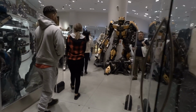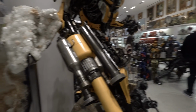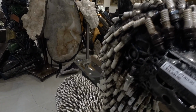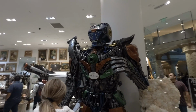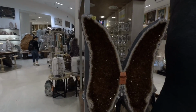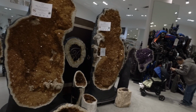That's awesome. And then this transformer looking thing. Oh, this is a transformer. It's cool, man. Look at all kinds of stuff in here. Oh, look at this. That's made of spark plugs. Crystals in here and all this, huge mammoth. That's amazing. Wow. Incredible.